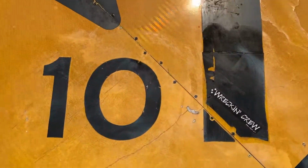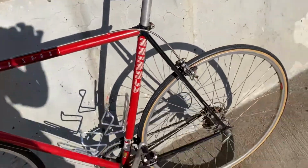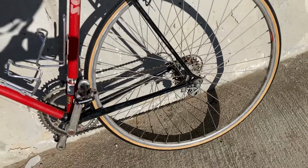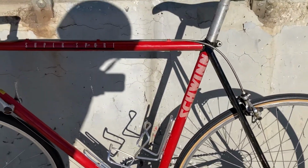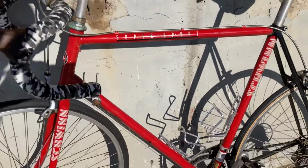Okay, we've been riding the 1986 Schwinn Super Sport. This is one of the last Schwinns to be made in the United States, according to a form I checked. It was made at a factory in Mississippi.